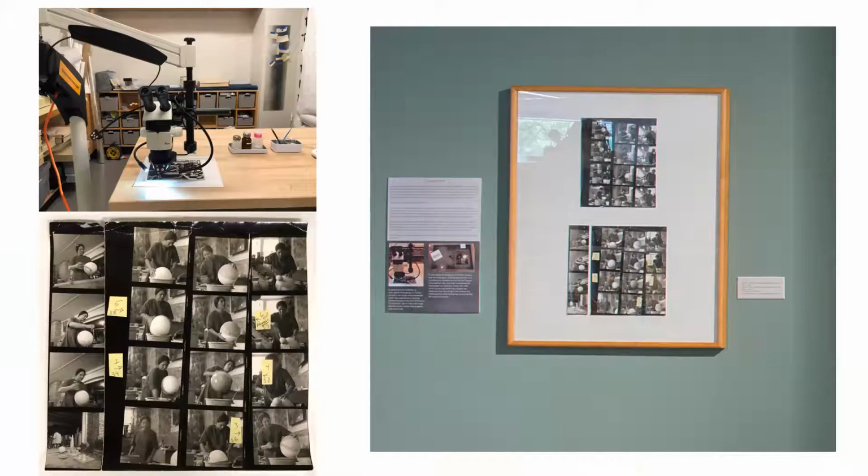So this is from Studio Potter. These are contact sheets. And I found a silent film, a 2-minute silent film from Susan Peterson's archives that I digitized to show her process of glazing. And I like these contact sheets because it is just a series of her glazing as well.